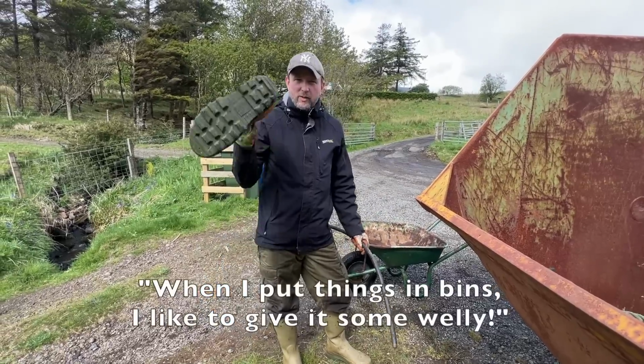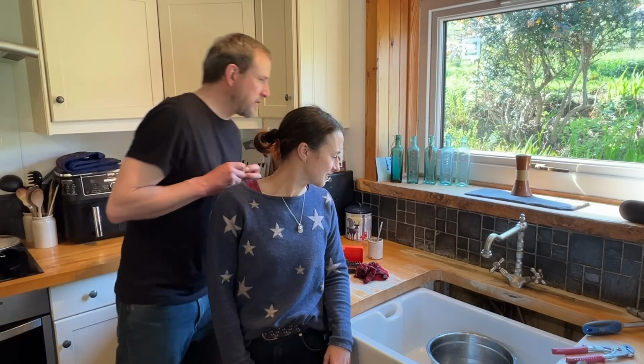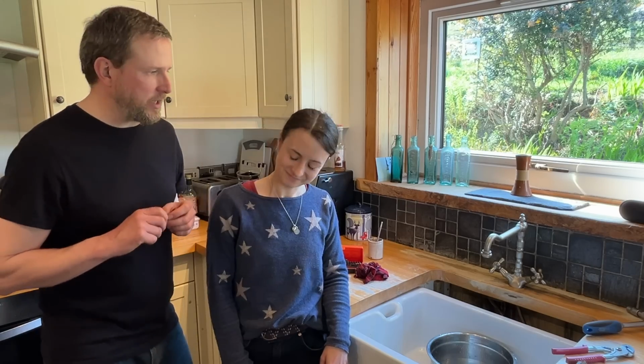When I put things in bins, I like to give it some welly. There's some sort of duck. Seems like a hyena. We're trying to film here, guys. Oh, shut the door. It's the same with the ones in the kitchen that I fixed earlier. This is the kitchen. Does it never breathe? Stop going! Just started laughing more at you. This is bizarre. Right. Okay. That's been years of water just running down into those cracks. Yeah. Nobody likes water running into the cracks.